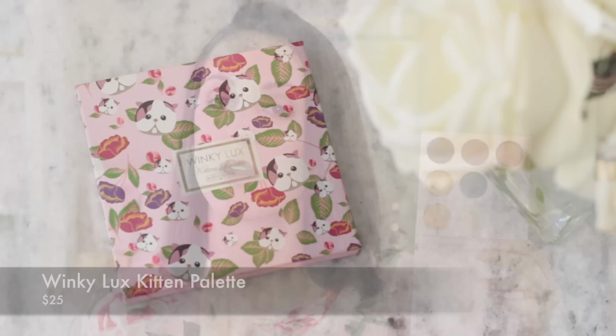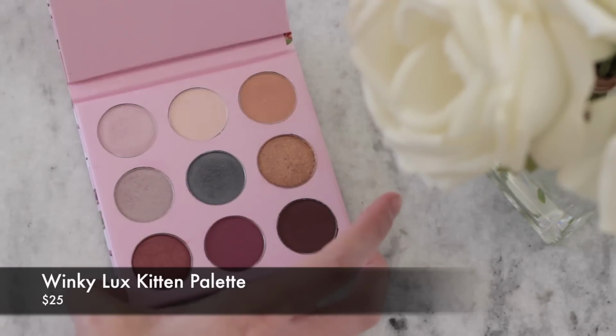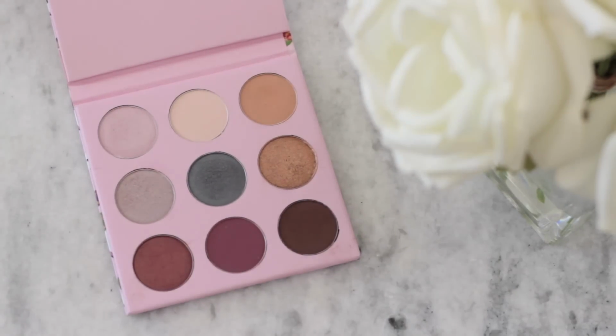I don't remember which months I received each of these things in. By the way, I did go back and look at my previous unboxings. I looked at my subscription addiction to remember what was in every box, as I was pulling things out of my drawers. So I can't tell you guys when I got this, but it was within the last year. Anyway, so this is the palette. It's a little 9-pan palette, and I believe this retails for $25 or $24, so it's very reasonably priced, and the quality of these eyeshadows is so beautiful.